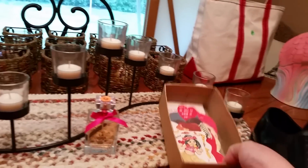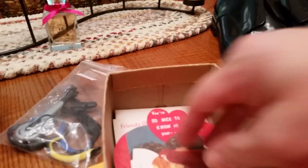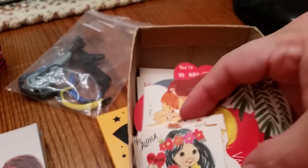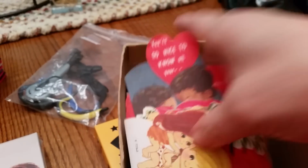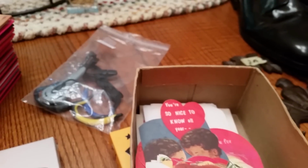I did get this box of vintage mixed Valentine's Day cards. Most of these are like the ones when you're a little kid in school that you fill out, and then they have the little chintzy envelopes in here. I'm sure you all remember those days. So that was only $1.